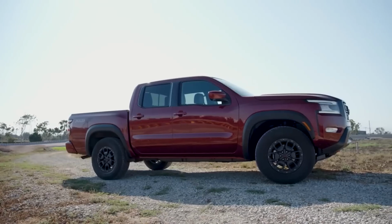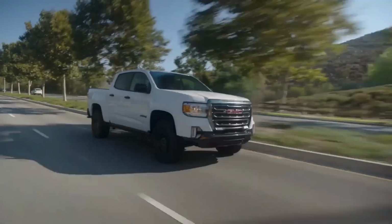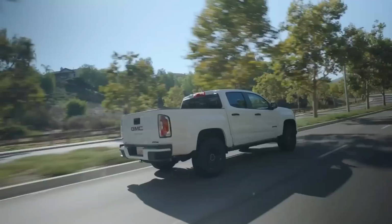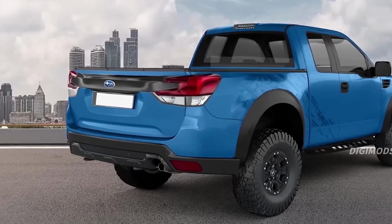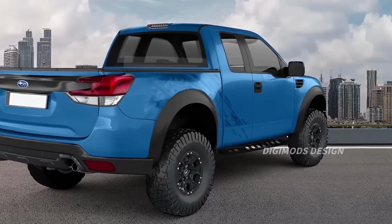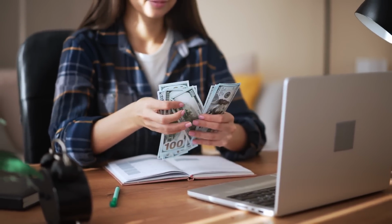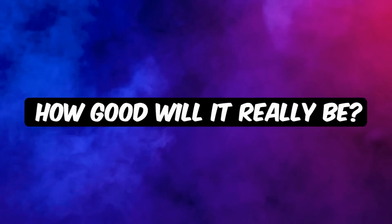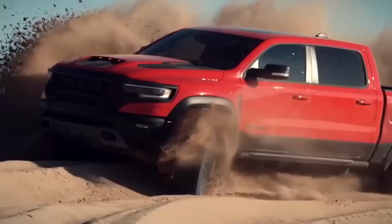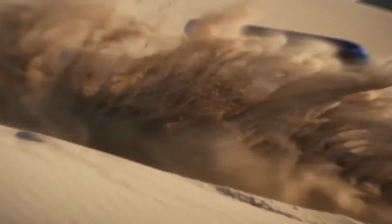The pickup world's been all about bling lately, with trucks getting decked out and prices skyrocketing. This is a steal at just $10,000. Subaru's new pickup is a game-changer, sliding into the market as the go-to ride for those on a budget. All eyes are on the Brat. So now the question is, how good will it really be? Will it outshine its rivals with its performance, features, and value? The pickup arena's packed with contenders, each with their own perks.